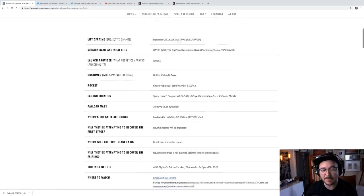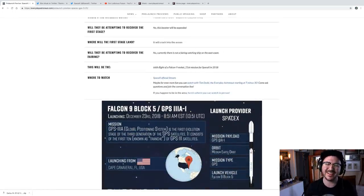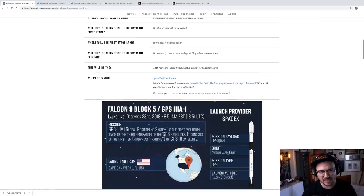They will not be attempting to recover this booster. Boo. It's just a little sad. This is especially sad to see a brand new rocket out there that's completely butt naked. No grid fins, no landing legs. It looks super weird.